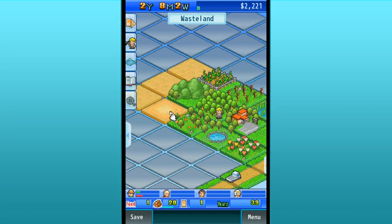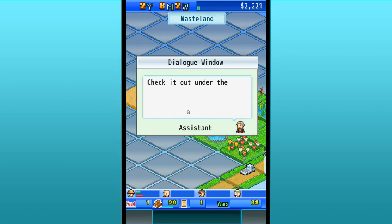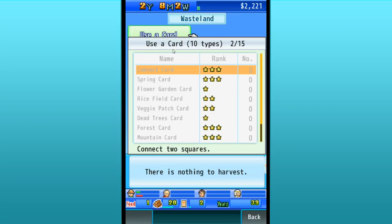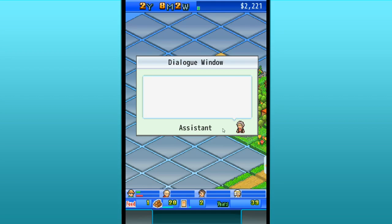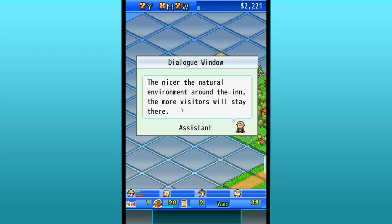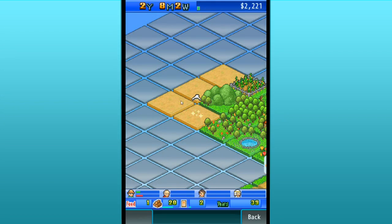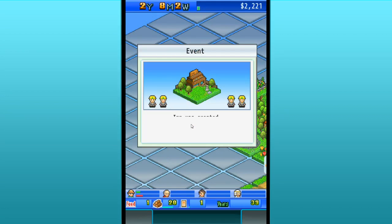The end card's done, you guys, yes! Congratulations, you got an end card. Check it out under the cards menu. I'm totally putting this down now. Come here, end card, where are you? There we go. The nicer the environment around the inn, the more visitors will stay there. Okay, let's put it right here and we'll eventually get lots of nice area over here.